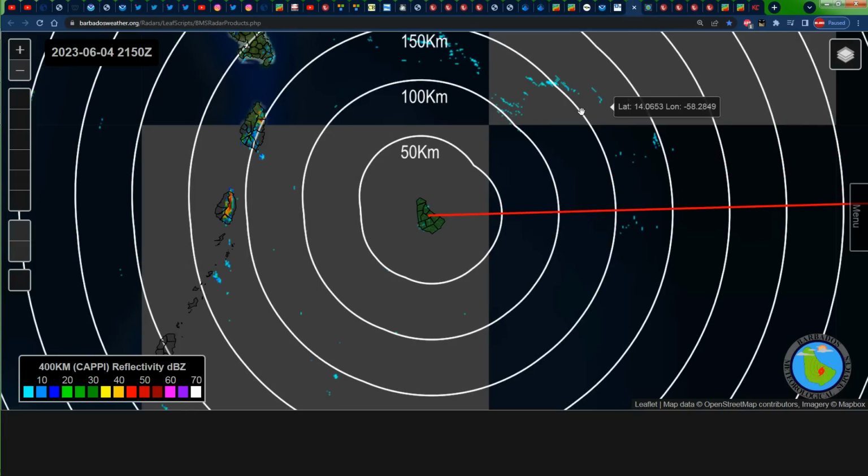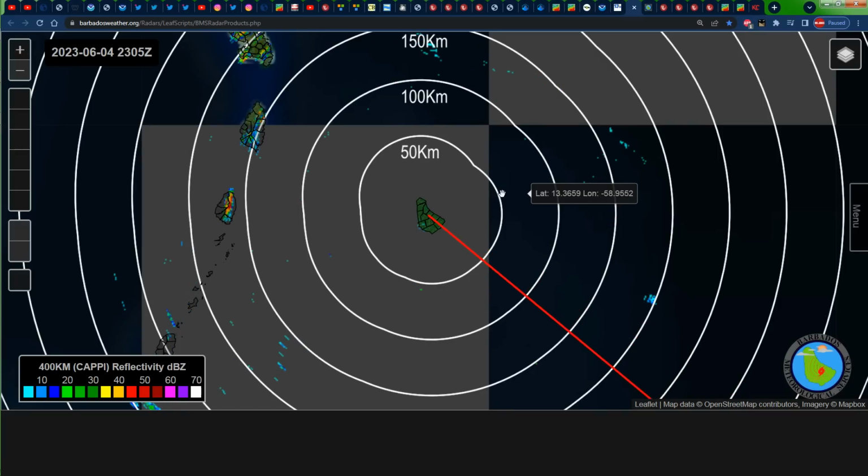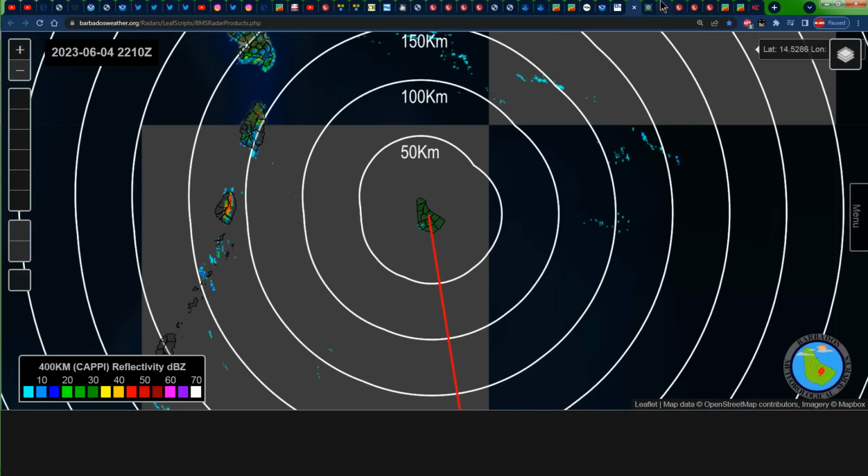Taking a look at the Barbados radar, much of the same happening. Don't have much of anything. We just have a few passing light showers maybe to the north and the west of Barbados.